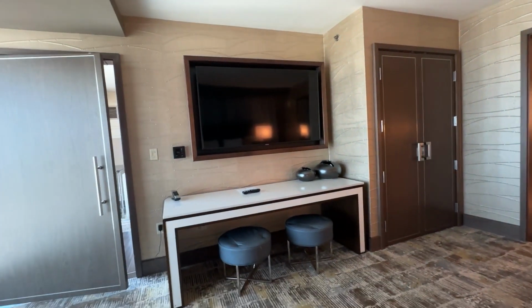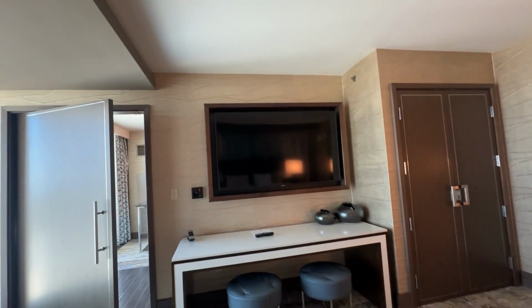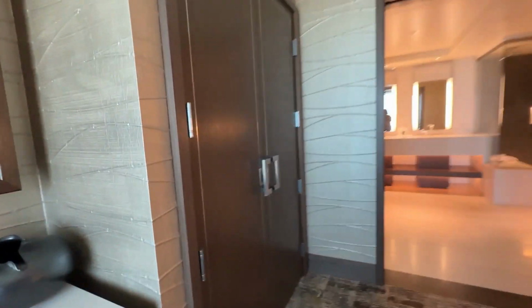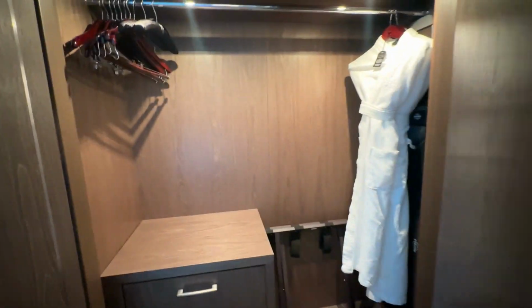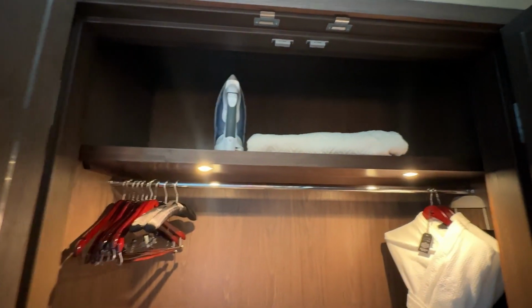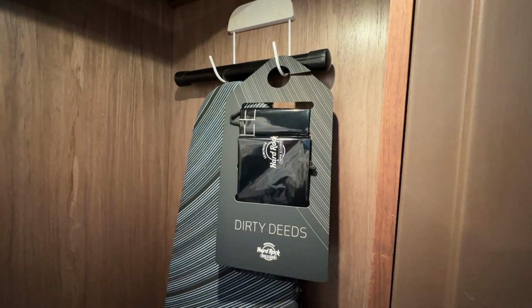And at the foot of the bed, there's a very nice desk with 2 stools underneath. And again, another very large flat screen TV. Here is your cordless phone for the room and your thermostat. Next to the counter is your closet. The light comes on when you open it. There are 2 waffle robes for us to use, a valet stand, a small chest of drawers. We have an iron and an ironing board, and there's an extra blanket. And they give you some bags for your laundry, dirty deeds, that's cute.